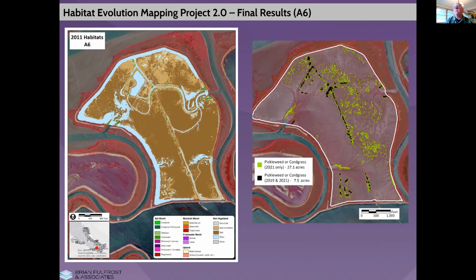In 2019, there was about 7.5 acres of pickleweed and cordgrass, but we see 27 acres worth of growth between 2019 and 2021. And again, some of that is this spotty pickleweed, as well as sort of the development and growth of mats that were growing along channels.